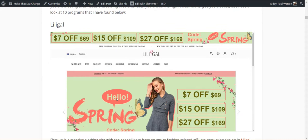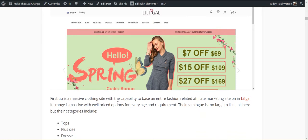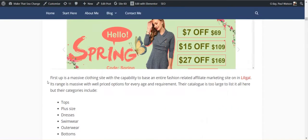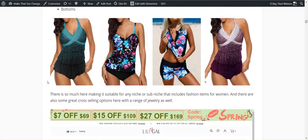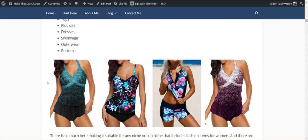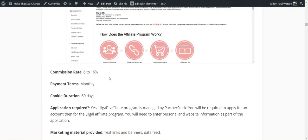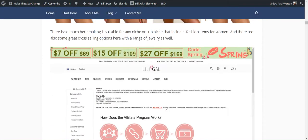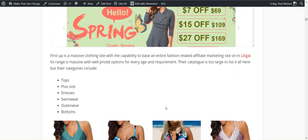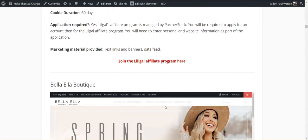So we've got Liligal here. They've basically got everything: tops, plus size, dresses, swimwear, outerwear, bottoms. Everything is medium to low price, aimed probably at the younger audience, if I'm being honest. They have 6 to 16% commission and a 60-day cookie. They're managed by Partner Stack. I think they're UK based, though it doesn't say. Not that that's a problem.